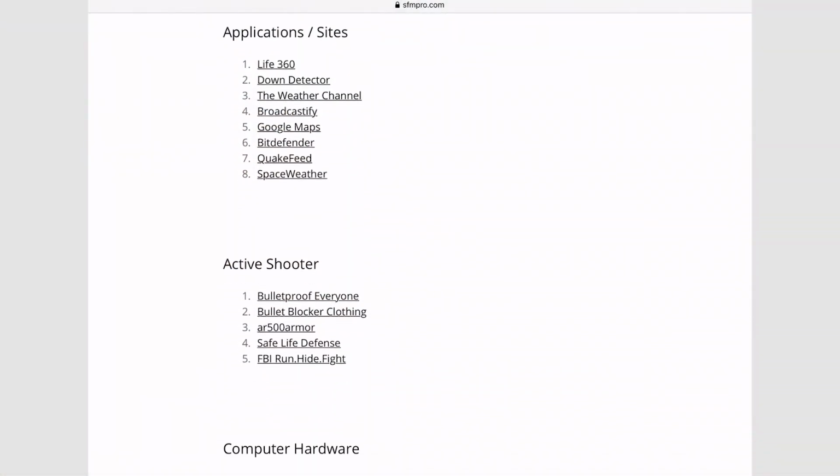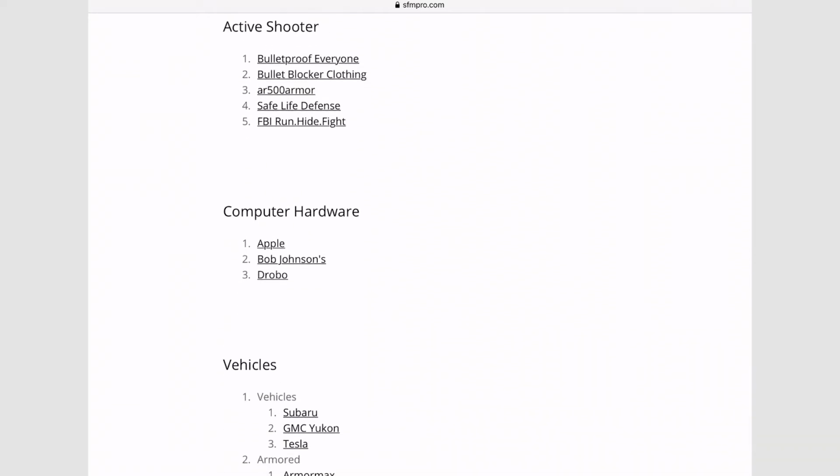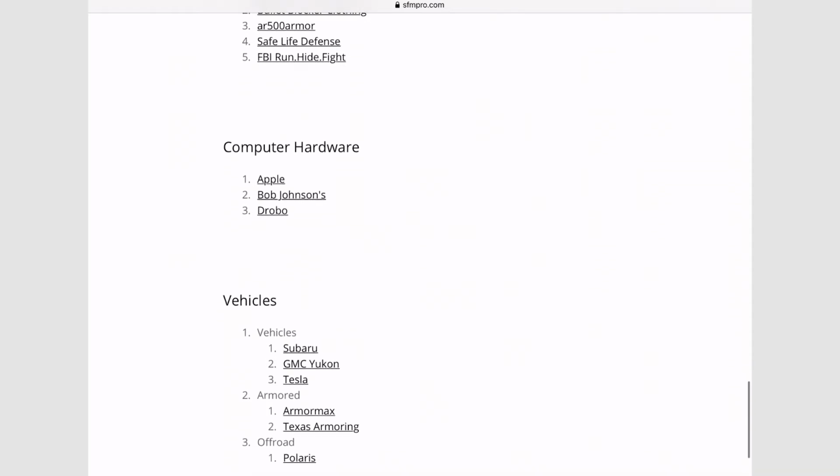Next, applications and websites. These are the applications I did a video on before that I have on our phones that we like to use. Active Shooter. All but the last one are bulletproof options. Bulletproof Everyone has a really good line. They have some really good clothing. Same with Bullet Blocker clothing. They have some really good stuff. AR500 Armor. Everyone probably knows what that is.